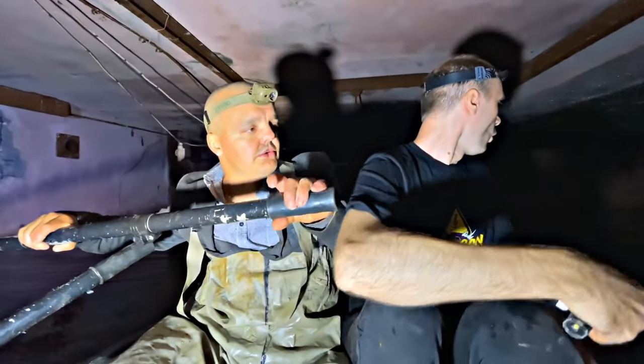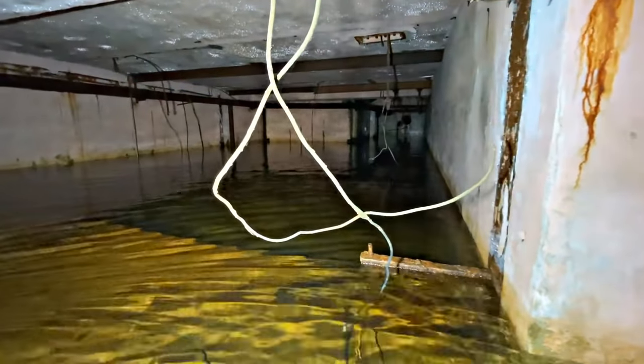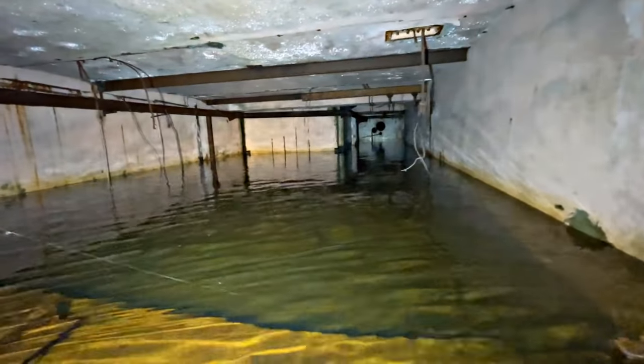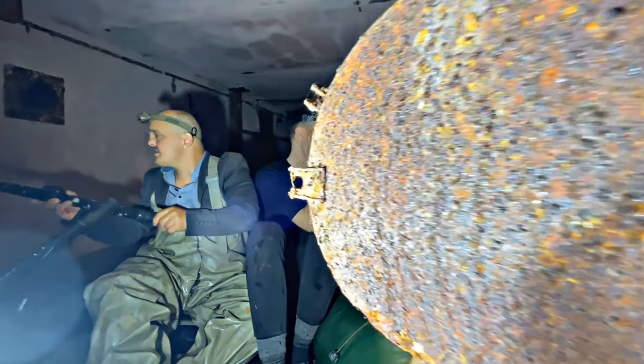Are there some turbines or what? Whoa, see how deep it is there. Do you know the depth? The step went down. We didn't come here. Is this not our entrance? No, it's not our entrance. There are traps like in computer games. Watch out, don't hit your head.